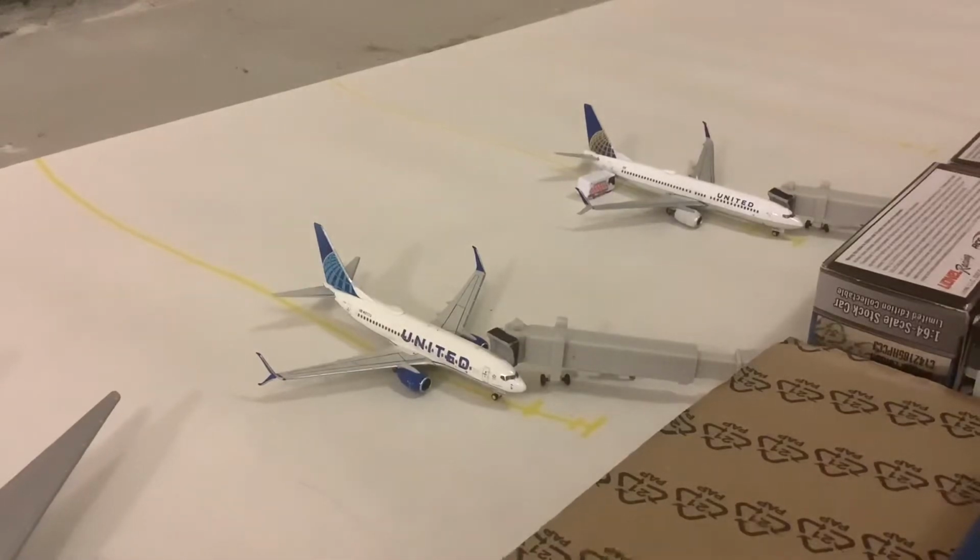And then our second aircraft here, the United 737-800 in the Continental Globe livery. This one came in from Tokyo Narita, and we'll be heading out to Manila tomorrow as well, with this one in the afternoon. Or actually more evening. This is 8 p.m. Guam time.